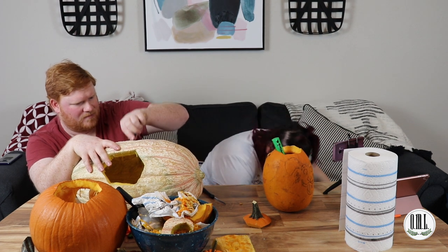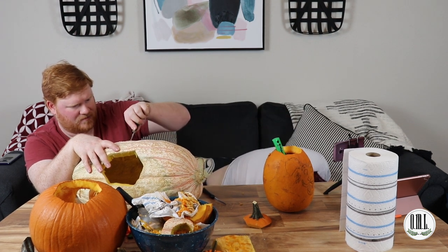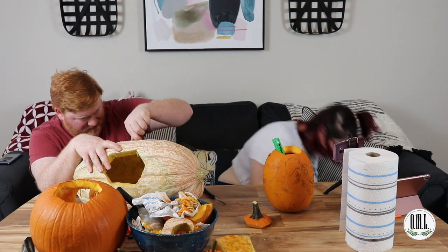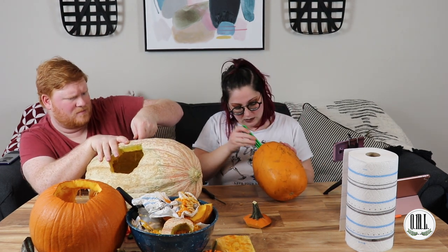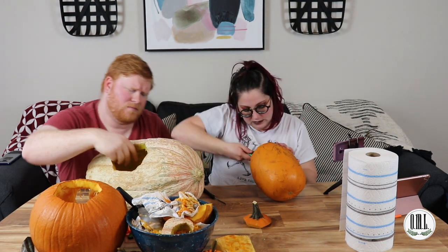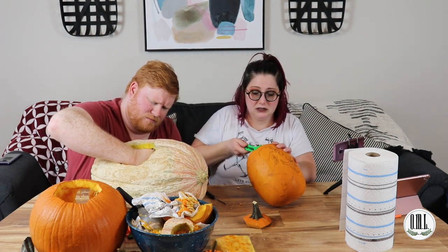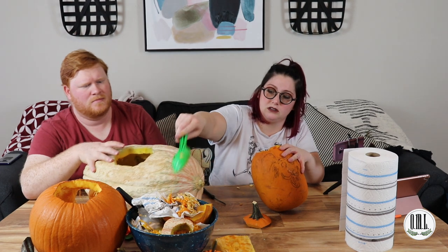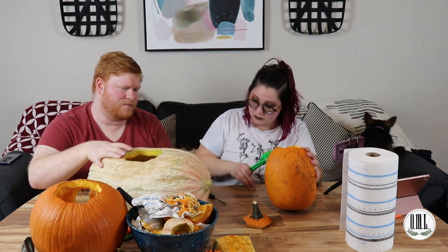Winnie, why is your pumpkin so messy? Why are you so lazy? You're so lazy, dog. Very stringy. Boom. Boom. Pumpkin fat!